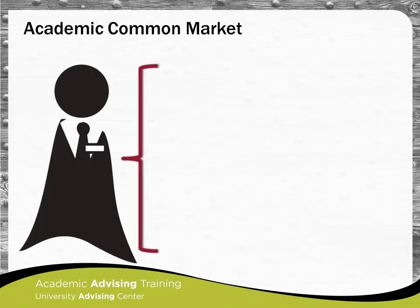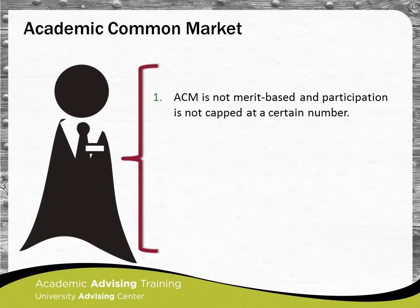3 additional things to know about Academic Common Market are: 1. ACM is not merit-based and participation is not capped at a certain number. Eligibility is based on home state residency and proof of enrollment in an eligible program. 2. There are graduate level programs at USC that are included in ACM. Students from ACM states who are planning to go to grad school should see if their program of interest is included in ACM. And 3.